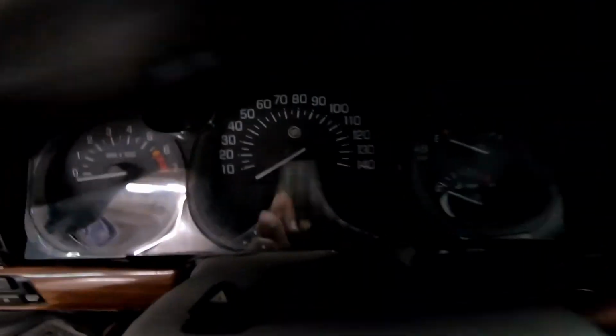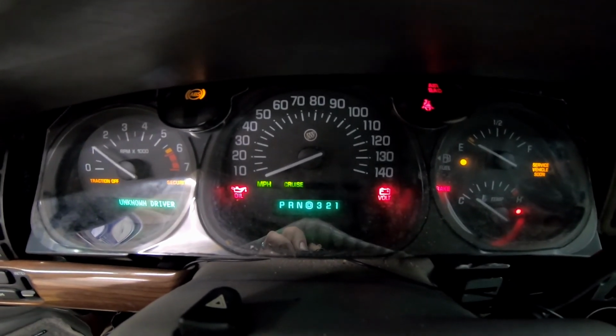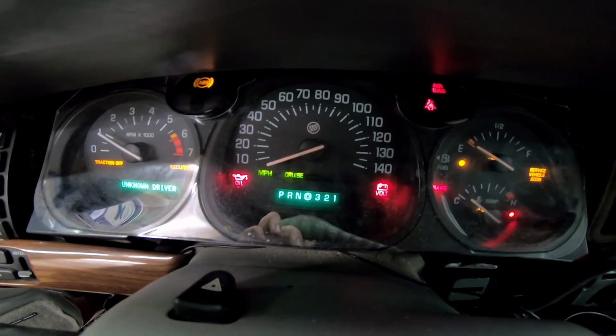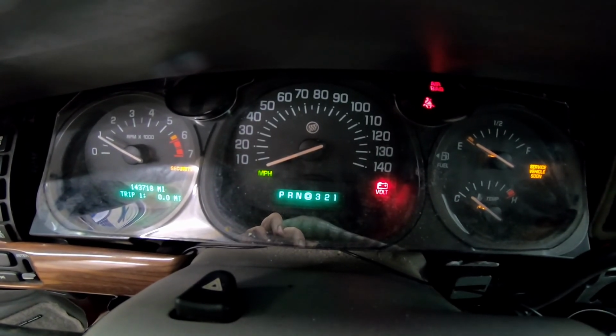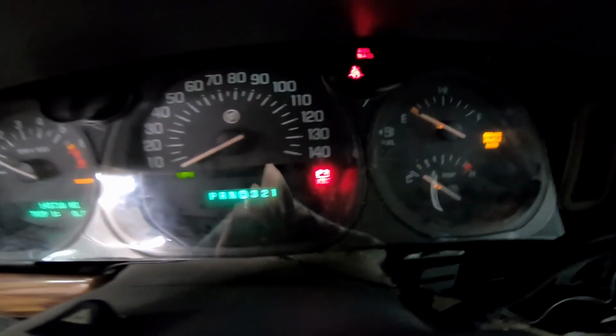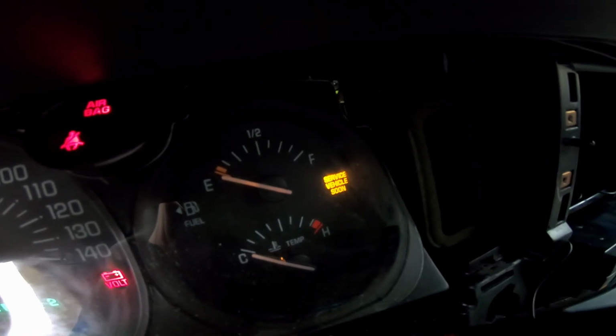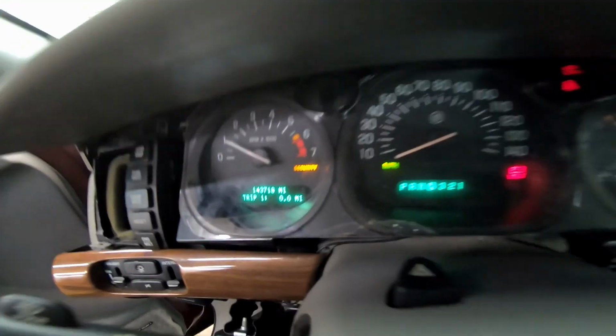I'm gonna restart it here, and you see the check engine light will come on, the security light comes and goes, the airbag light kind of comes and goes, and sometimes the volt light is on, sometimes it is not. Now, the interesting thing is that the volt light is on, but the system is charging properly, which is a little bit of a clue as to what's going on with this vehicle.